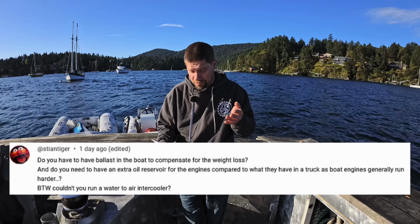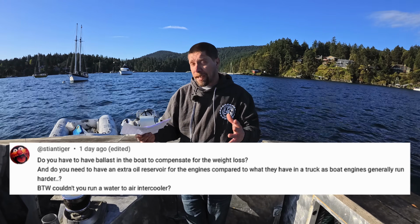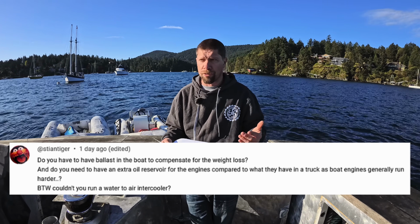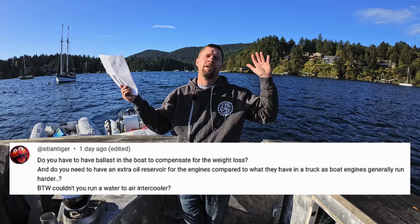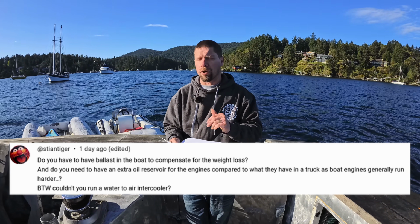So the next question was the oil capacity. From the specs that I found for the marine version and the trucks, the oil capacity is the same. They were both, I think, 12 liters, somewhere around in there. I could be wrong on that number. Don't quote me. Don't lambast me for getting it wrong. But I'm pretty sure that's what they both were.